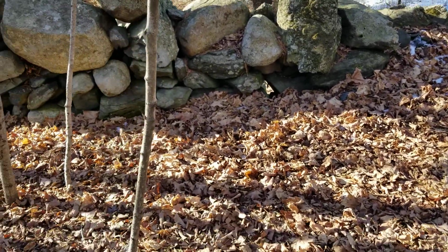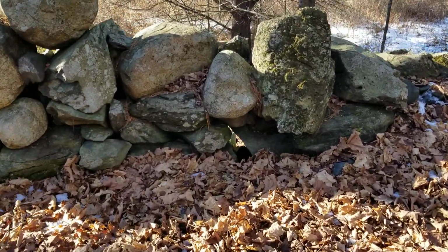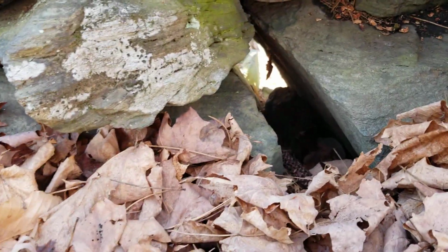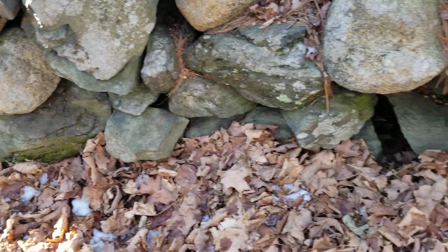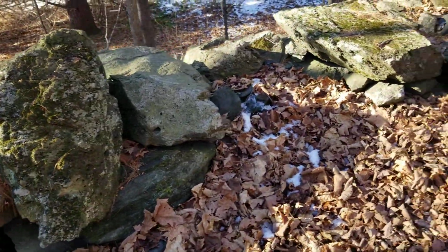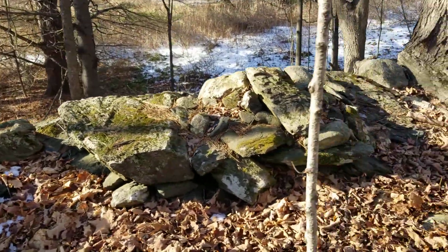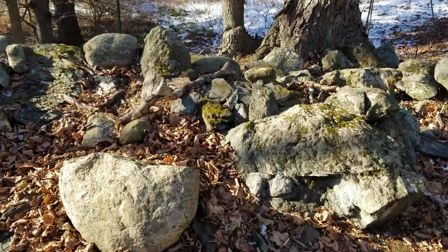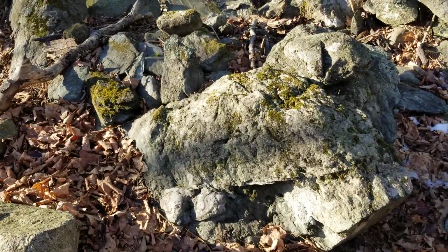There's a hole going through the wall, and there's a huge chamber down in here under this section of the wall. I put my arm in it a couple times, but didn't go too far with it. Waiting for one of those serpents to come out.